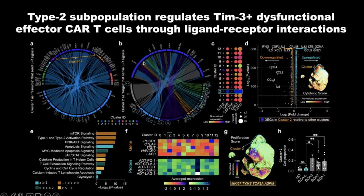So once you know, within the whole population, which cells are producing type 2 cytokines, you can also look at, within your CAR infusion products, which cells are expressing their receptors.